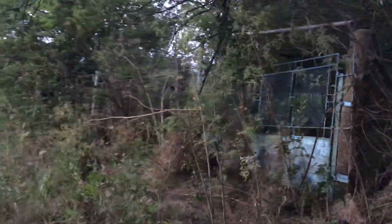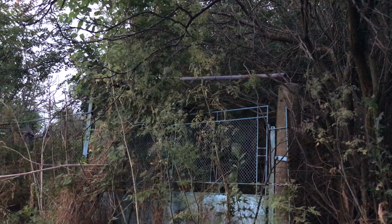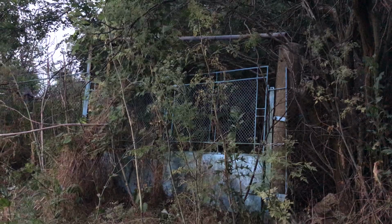Here we can see a house that was abandoned fairly recently. I believe at max 3 to 5 years ago. Or perhaps a bit more, judging the shape, the state of the fence. Well, it's not 10 years, definitely not.